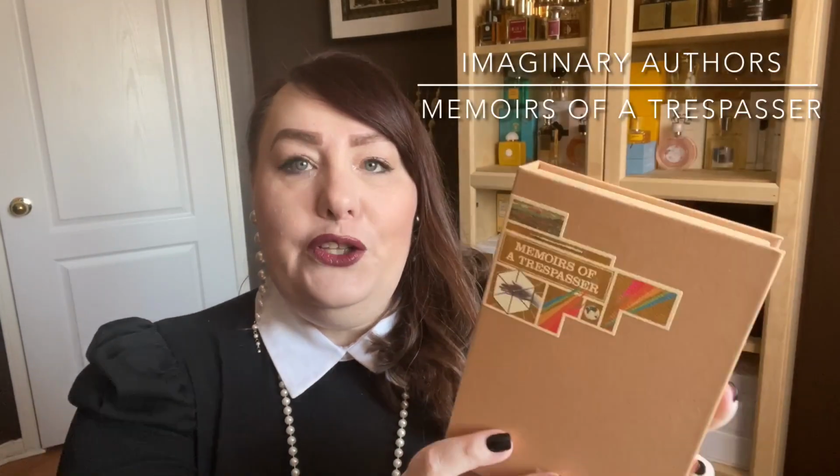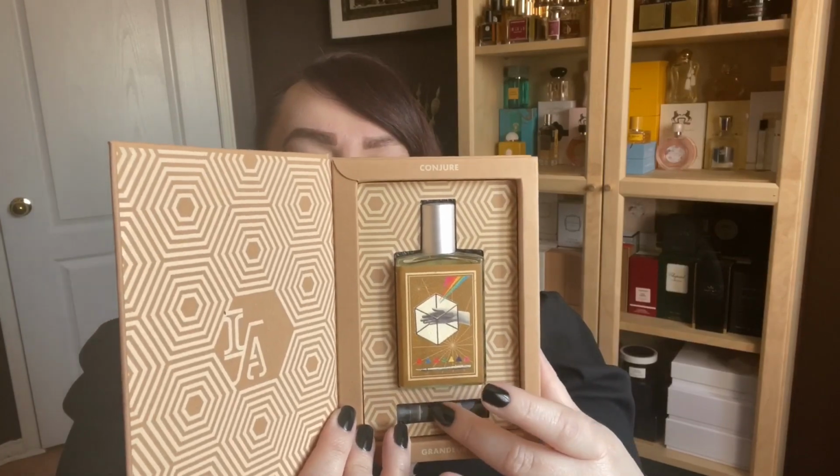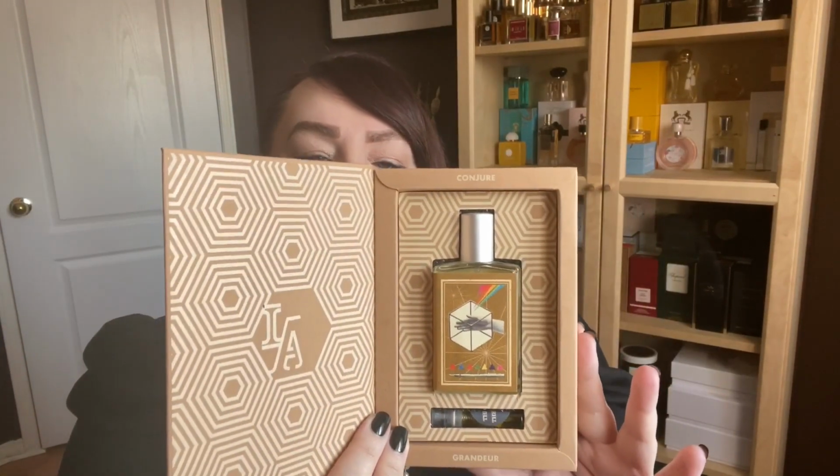So this is how the packaging looks. It definitely looks like a book. Very interesting, kind of unique type of packaging. I really like it. Nothing extra here. So we open it. The bottle is here, and you can see that there is a little sample of another fragrance here. I'm not going to take it out. It's kind of hard to take out, but all I remember is I didn't like the sample. But we're here to talk about this one. This is Memoirs of a Trespasser.